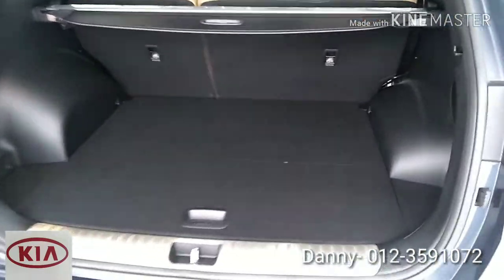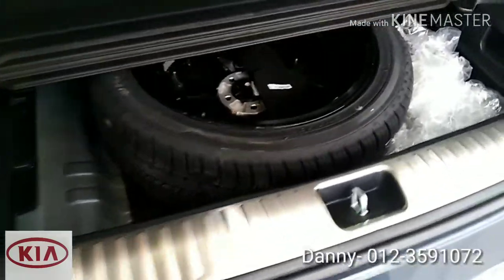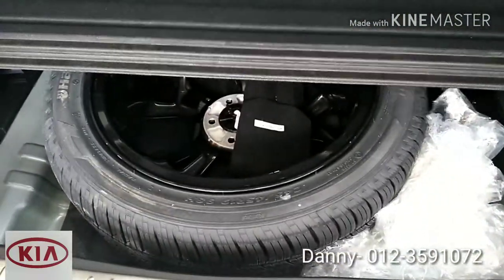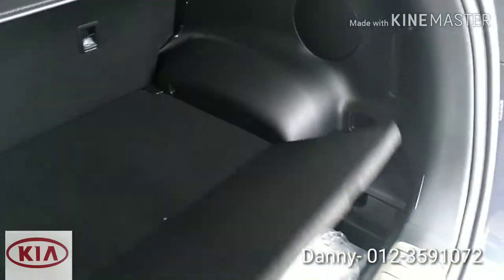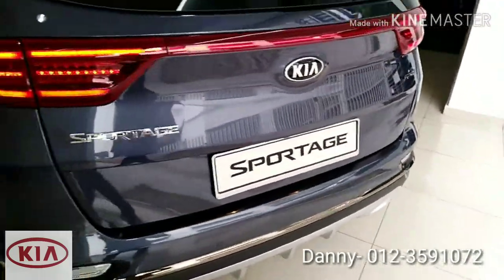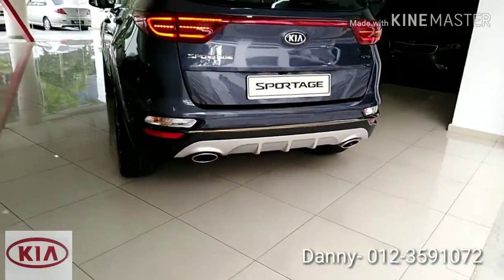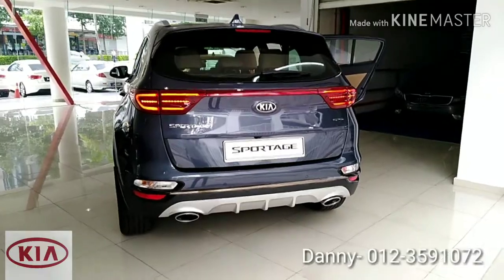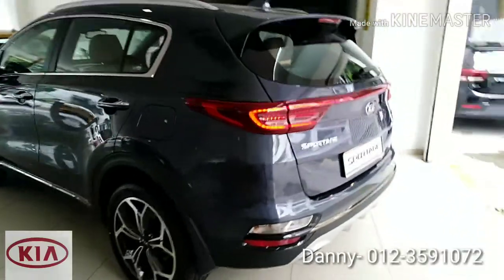What a huge compartment you have here. It comes with 5 sport rim. Two exhausts. This is a mercury blue.